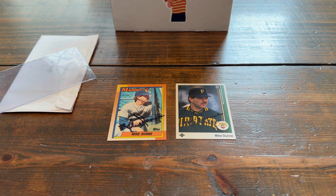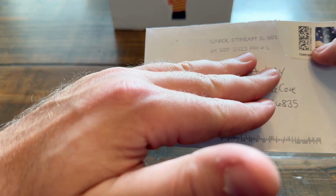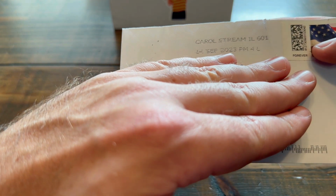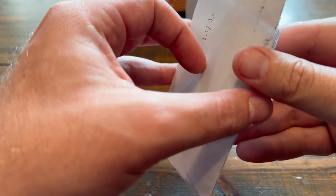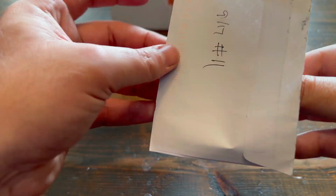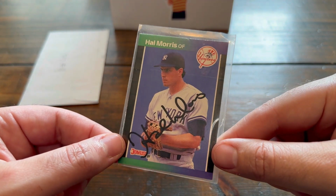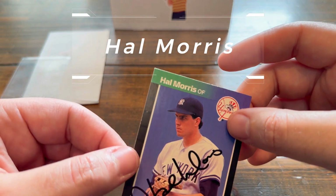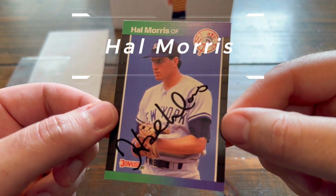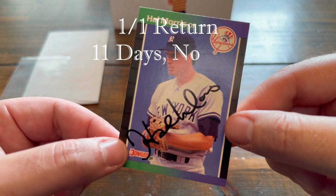Let's get to our final return of the day. This last one came back yesterday as well. It was damaged a little bit in the process, so I did kind of pre-cut this thing just to make sure the card was actually intact, which it is. Put it in a penny sleeve, and we've got former Yankee Hal Morris. Sent this one back in his own penny sleeve, which was nice of him. I would have preferred the card saver one, Hal, but that's all right. That one's on the house. You can hang on to that.